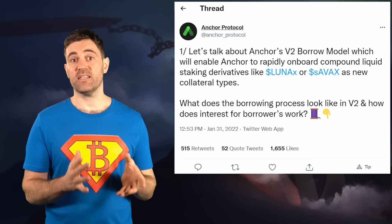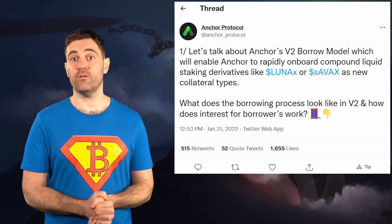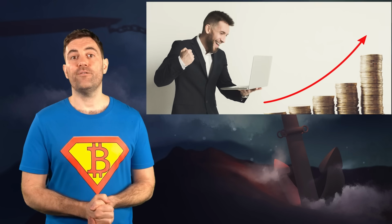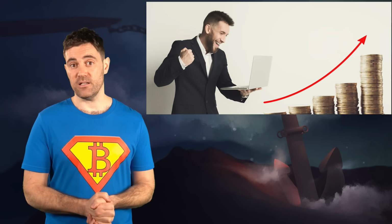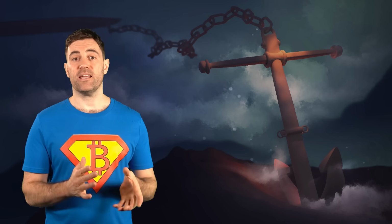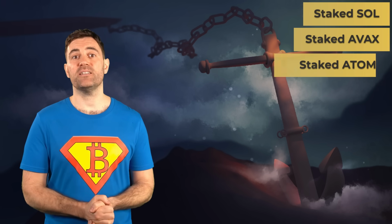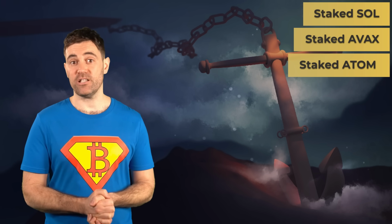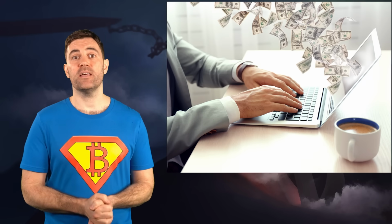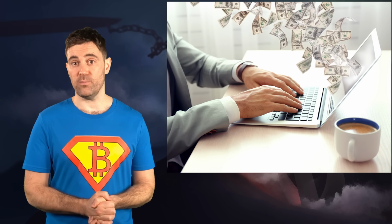Luckily, it looks like this is unlikely to happen because the Anchor Protocol team is developing Anchor Protocol v2, which will change the protocol in 3 significant ways. First, it will let borrowers keep the interest earned on any staked assets they're using as collateral to borrow UST. Second, it will introduce staked SOL on Solana, staked AVAX on Avalanche, and staked Atom on Cosmos as additional sources of collateral. And finally, it will improve the borrowing interface so that borrowers can see exactly how much UST they can borrow in dollar terms before being liquidated.